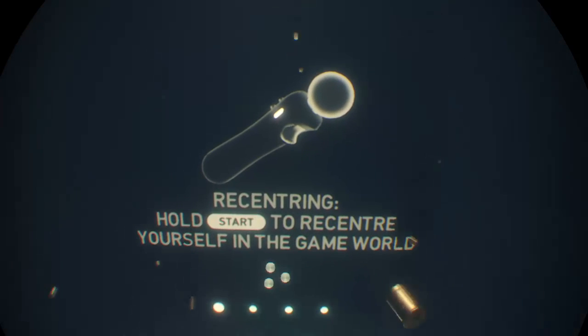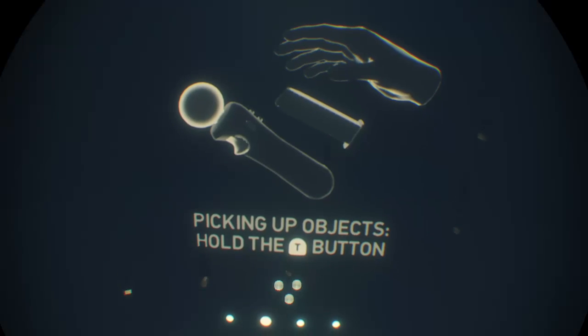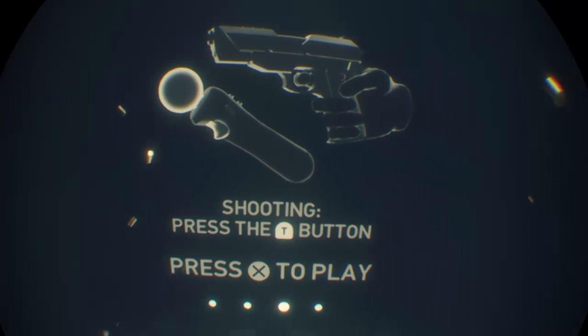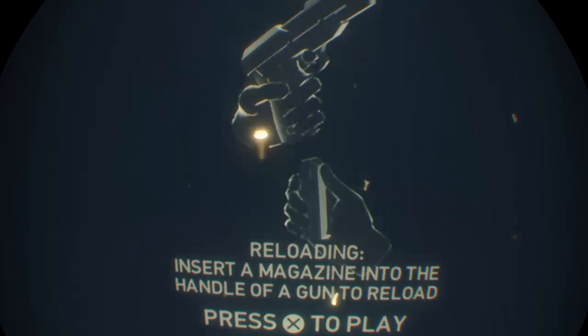Recenter and hold start to recenter yourself in the game mode. Which one's start? What? Where's that then? Right. Shooting! Right. Do that again.